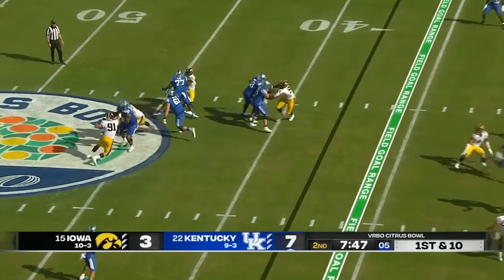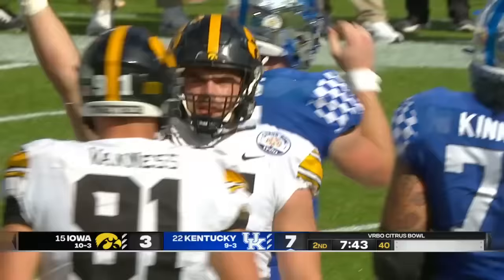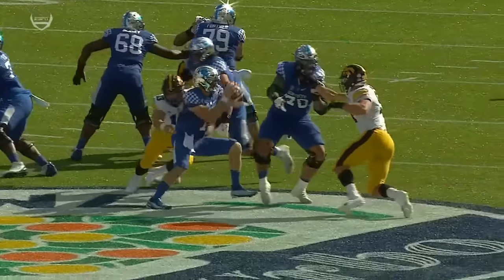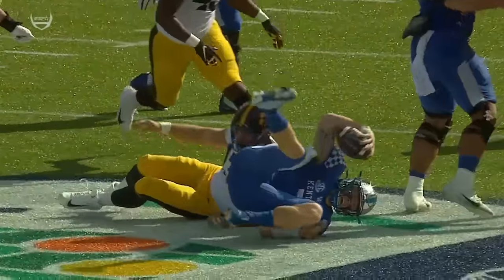Levis to throw, pressure up the middle, Levis hit, and down he goes, sacked at the 45-yard line. Joe Evans, who has 7 sacks now. Work over, and then you see the rip up the field by Joe Evans. Very well executed defensive line stunt.